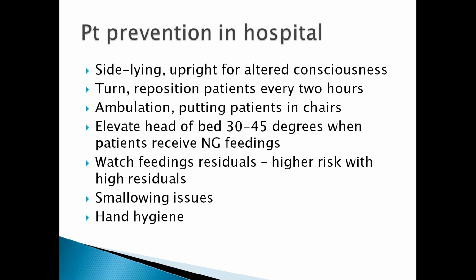Ambulate the patient. If patients are receiving tube feedings, watch those residuals. The higher the residuals, the higher the risk that aspiration is going on. Do they have swallow issues? Hand hygiene. Just common things to prevent pneumonia.